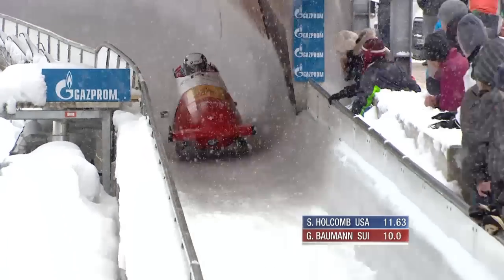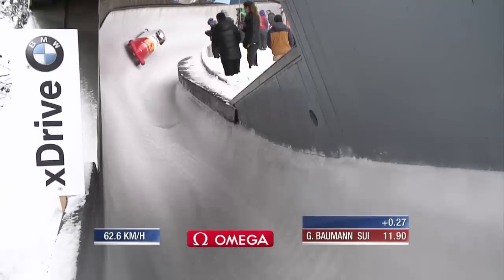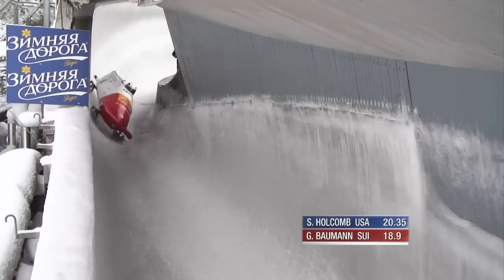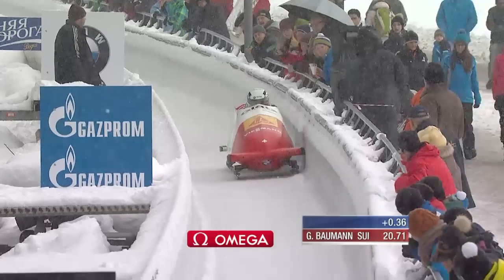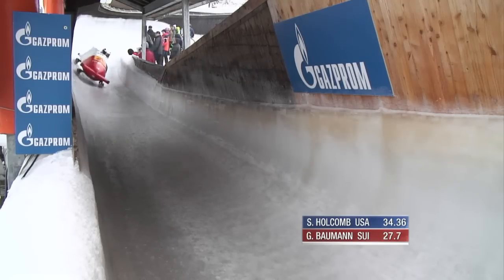42.9. Well, got a lot of work to do, but if he follows suit like all the other Switzerland sleds in the last couple of days, he'll do well, because the Swiss have just turned on the afterburners in bobsledding. Not only the men, but the women are with one heat to go.